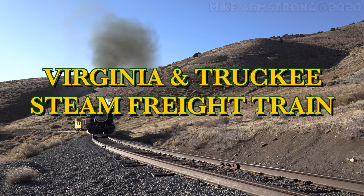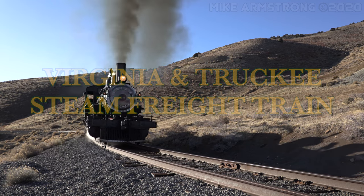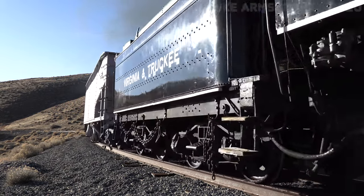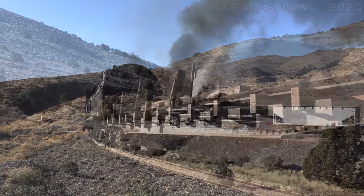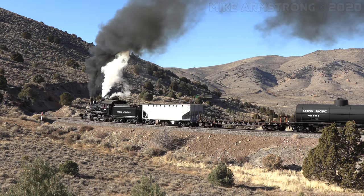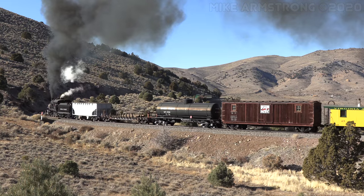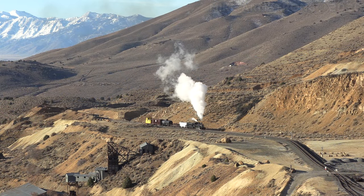The Virginia and Truckee Railroad is a tourist line located in the hills to the east of Carson City, the state capital of Nevada. Constructed between 1869 and 1872, the railroad connected the towns of Virginia City, Carson City, and eventually Reno. Its purpose? To transport millions and millions of dollars worth of silver ore from the Comstock mining lode in Virginia City down the mountain to Carson City so it could be processed.